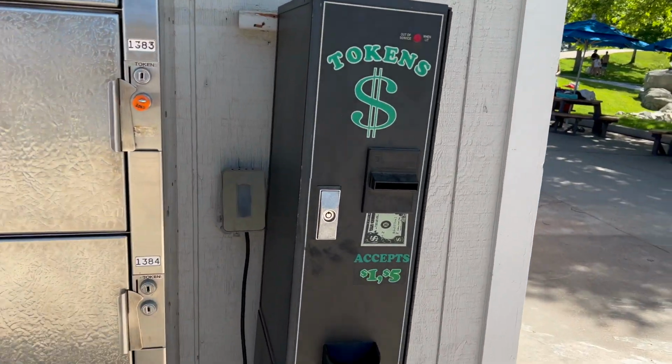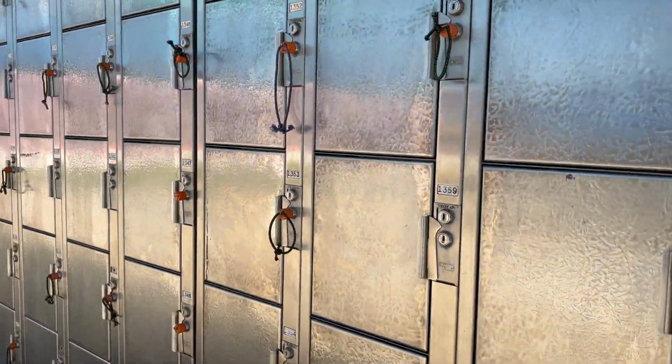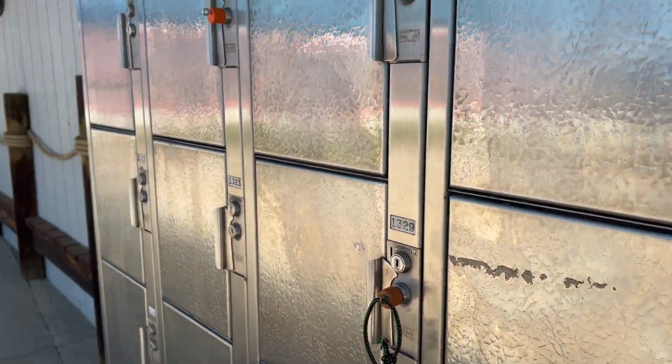Sometimes this coin machine works, sometimes it doesn't. I'll show you another location where it may be working. But these lockers are perfect just to put your stuff. If you just put in your phones, your wallets, you know, just any of the little stuff.